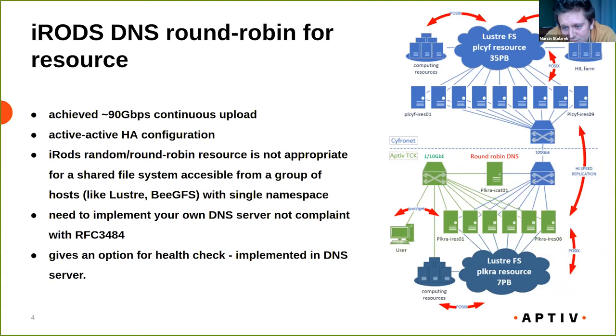So instead of doing that, we just need a traditional Unix file system resource configured on each server. And then we also have a DNS name pointing to all those servers, with an internal DNS server returning only one of the entries in a random manner.